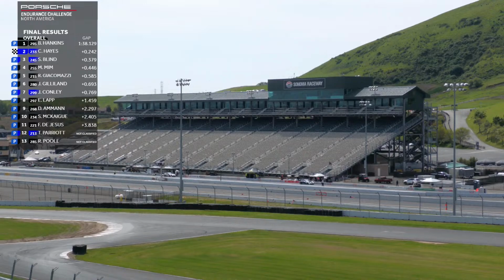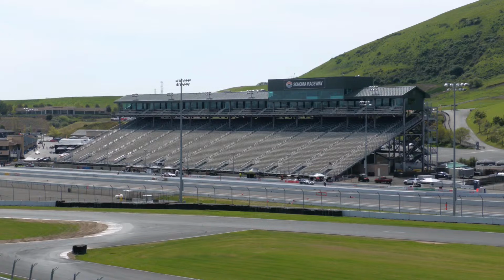And that means that Brandon Hankins has the overall pole at a 38.1. Charlie Hayes pole in the AM category just behind him and on the front row. So it's going to be Scott Blend in P3. Then it's Mike Mim in 4th, Jacques Amazzi in P5. John Gilliland will start from 6th, Conley 7th, Eric Lapp in 8th, Dan Am in 9th, and Sean McCaig in the 10th position.